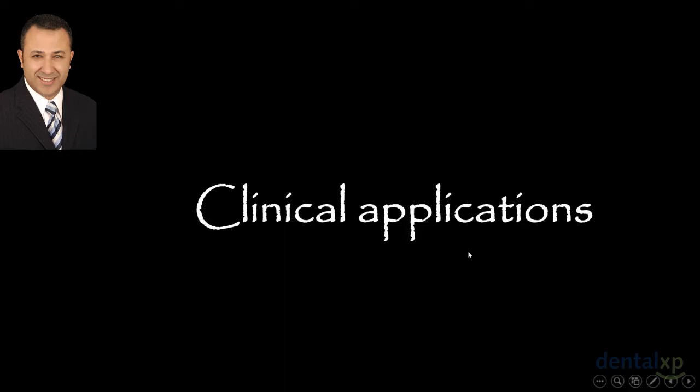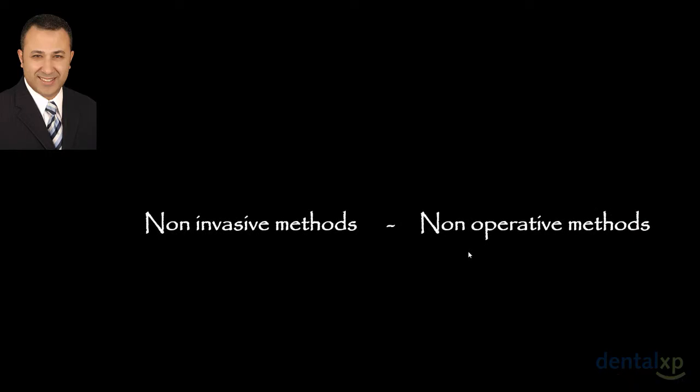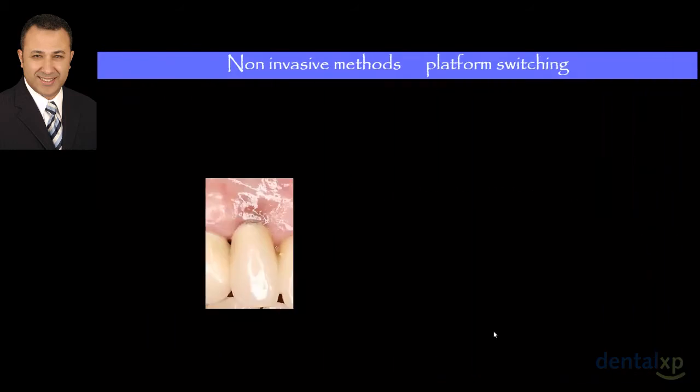For the clinical applications, I start first with the non-invasive or non-operative methods, which are plenty: platform switching, less frequent abutment removal, and then the preservation of the biological width, the use of laser-etched collar implants, which I'll share with you in a moment, and the prolonged use of the provisional restorations. This is a very important point. And then the routine use of connective tissue grafts with each implant installation.